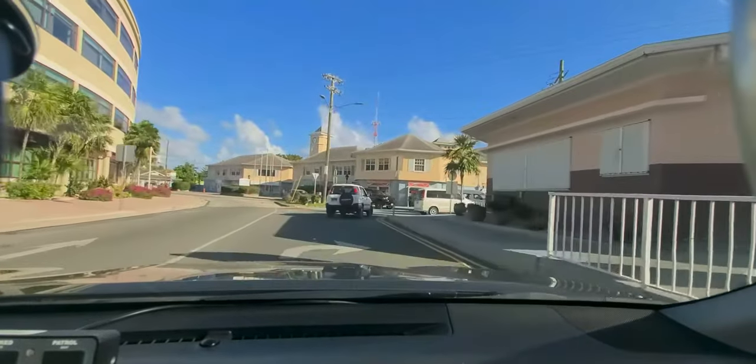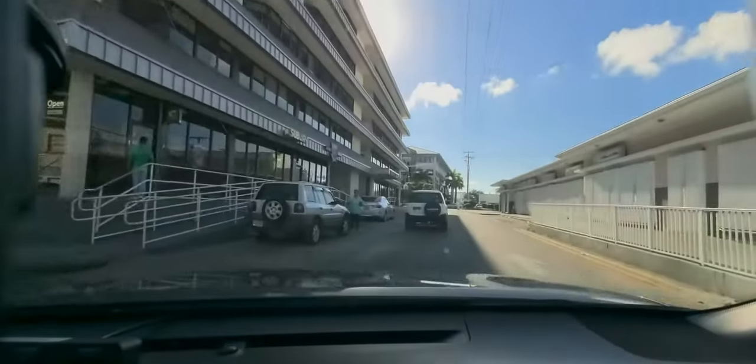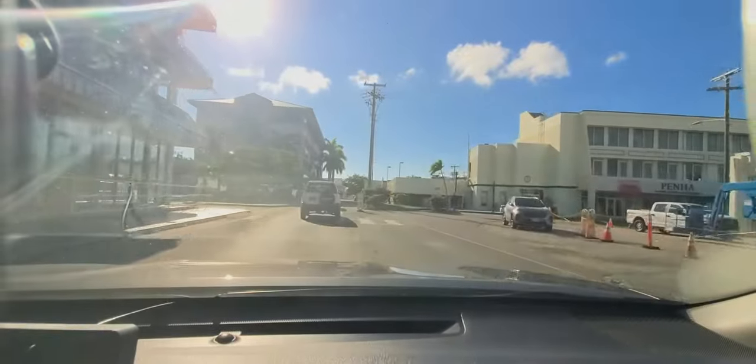Bank. I love that bank. So I'm making the loop, and to the left is Subway. Persons who like to have a snack on the way or something healthy, Subway is the place.